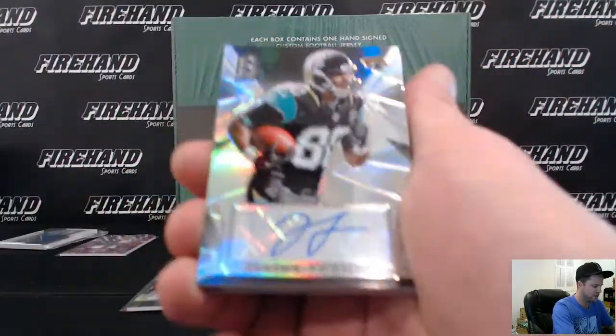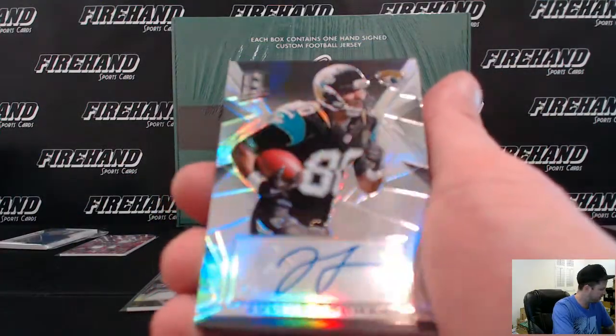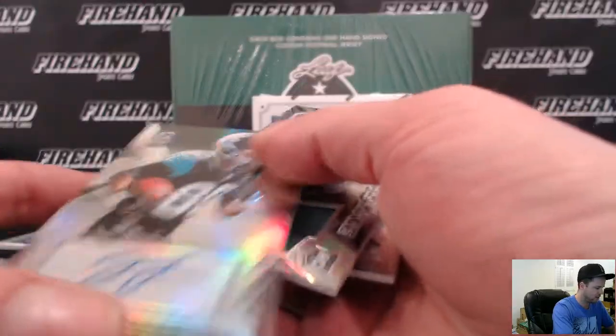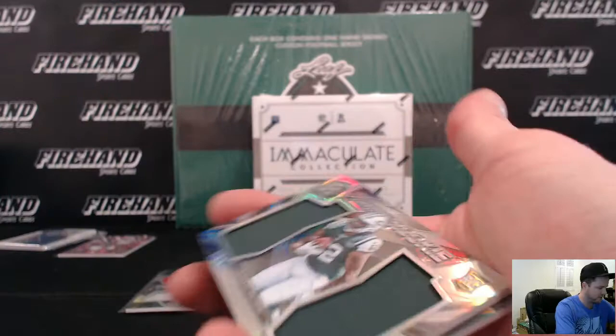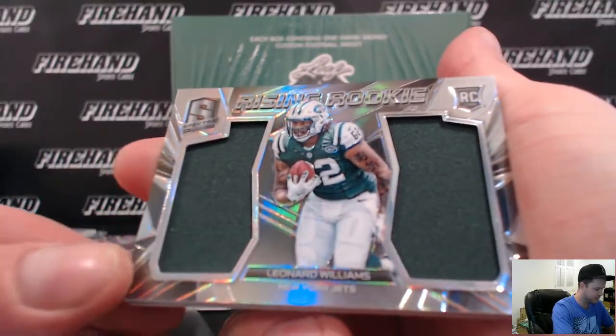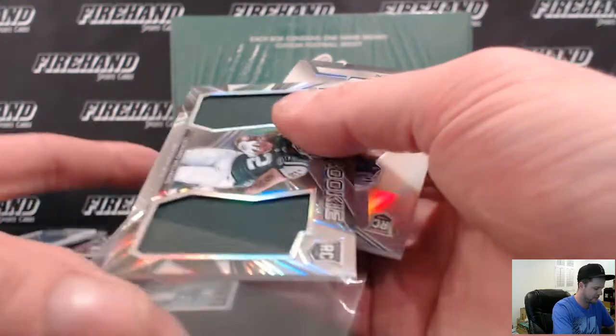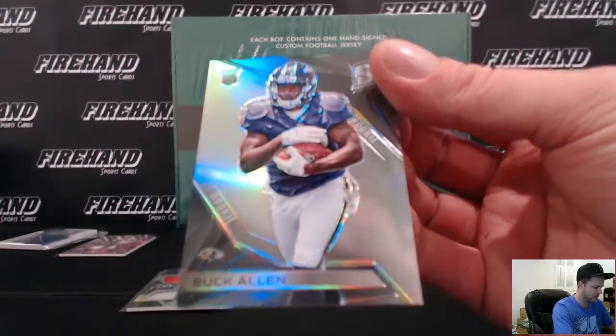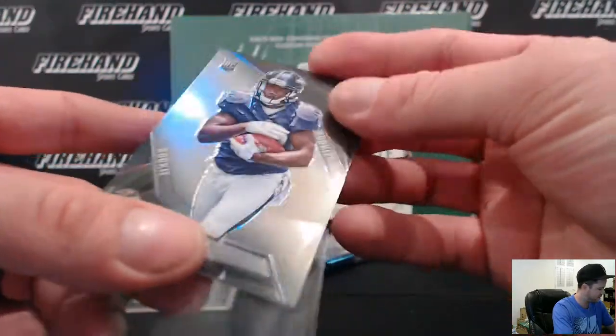For the Jags, Julius Thomas, autograph, vet. GF Vegas. Leonard Williams, go Trojans, for the Jets. And Javorius Buck Allen, another Trojan pack. Ravens, sports nutso.